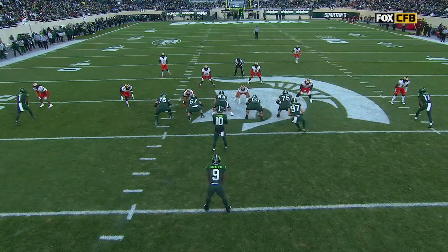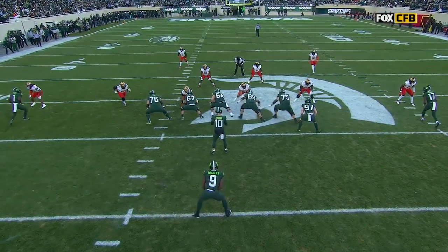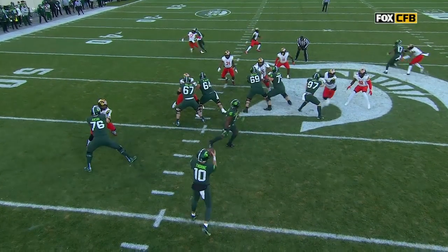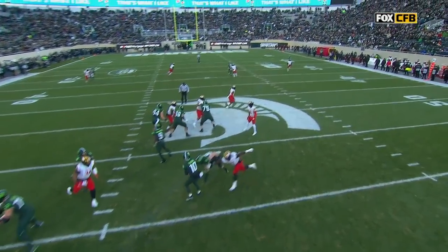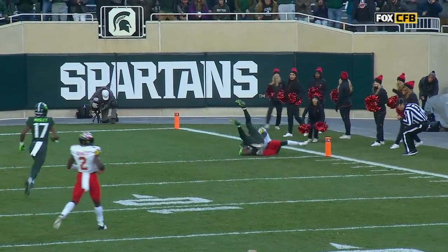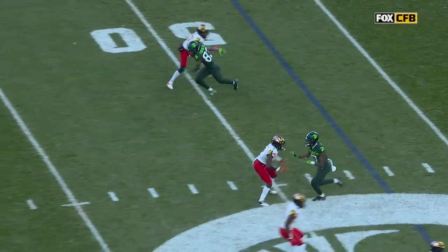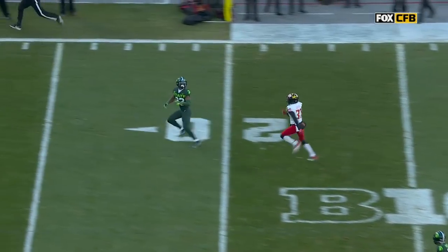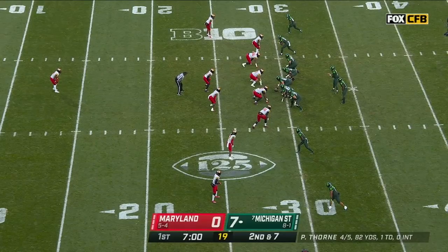Well, Brock, if you're the other team, you've got to be saying they can't possibly run another one of these, but they do, and it results in another touchdown. Well, it's the influence of number 9, first and foremost. You see that whole front 7 attack, and then on the outside, you just can't beat a corner any more cleanly than that. That is beautiful, well done, right off the jump. And when you've got somebody that open, you cannot overthrow it. That's a perfect ball from Peyton Thorne.